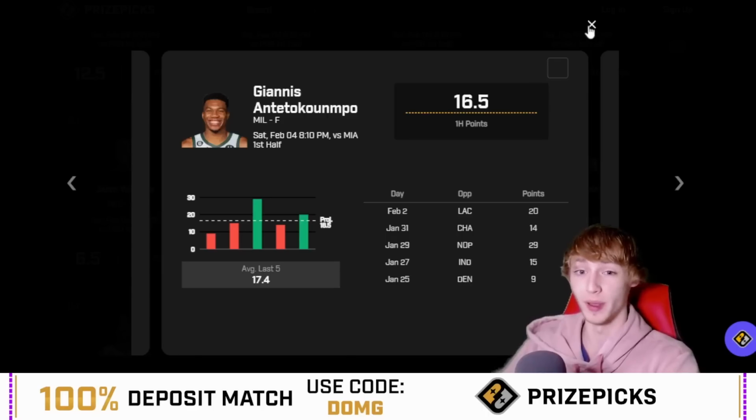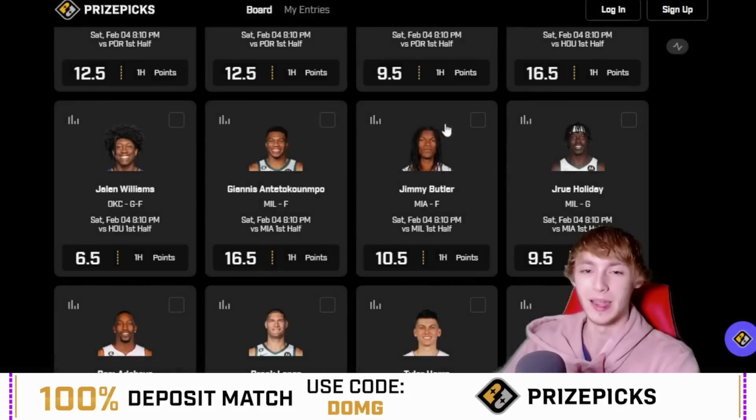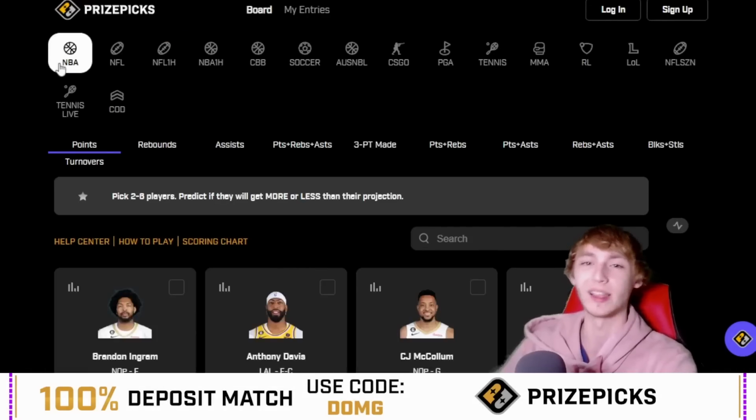I don't think he's ever been over against Miami, maybe once or twice, but he went under this in every game last season. He had under 10 first half points in every game against Miami last season. So this is a really tough one for me. I'm kind of leaning pretty hard on Giannis's under 16.5 first half points. Just letting you know, a little bit of a bonus lean at the end of the video right there.